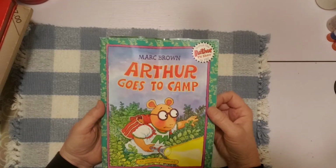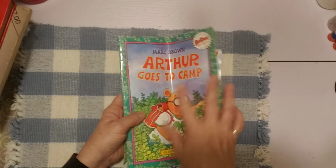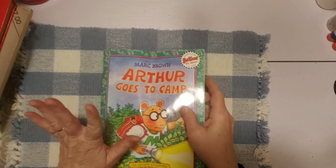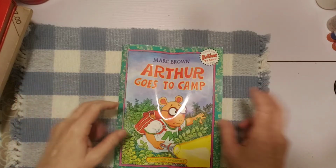If I don't get any comments about it, I won't really mess with it. But let's just go through the books real quick, and I'll tell you my thoughts on what I'm going to do with them. So the first stack is things I'm probably mostly not going to keep. I don't know what I'm going to do with them yet, but I'm just going to say not keep.